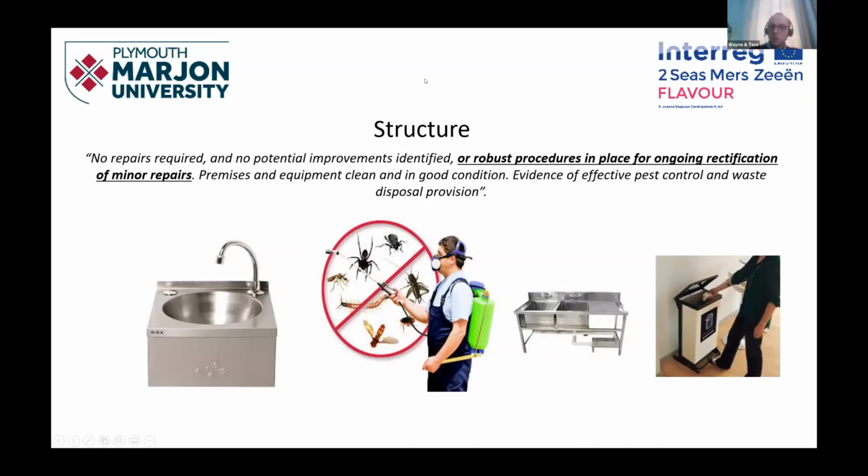You need to have pest control procedures in place. Now, having a pest contract in place is not enough. You need to ensure that you are checking for pests yourself and making sure that your premises is pest proof. Now, remember, if you can fit a biro through a hole, a mouse can get through that hole. So really be strict on this.